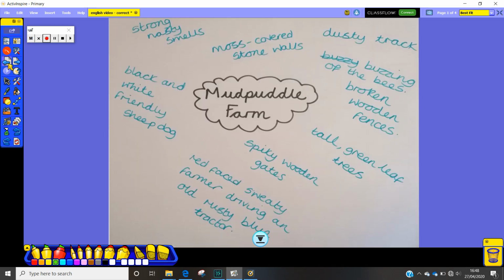So have a think. We'll go back to our description here of Mud Puddle Farm. Your job now is to do exactly what I've just done and use some of these descriptions along with the other ideas that are on the website to write your own paragraph to describe Mud Puddle Farm. A paragraph is a group of sentences that we have put together to describe that farm. Use those adjectives to make the description really, really good, so that if somebody was reading it, they'd think, wow, this farm sounds amazing because of the description that the author has used. So have some fun, use some really good adjectives to describe that farm and send them over to me so we can see how you've described that farm and the work that you've completed.